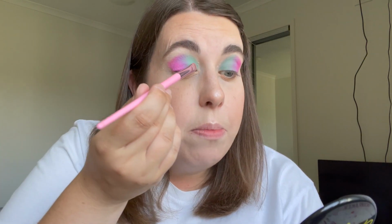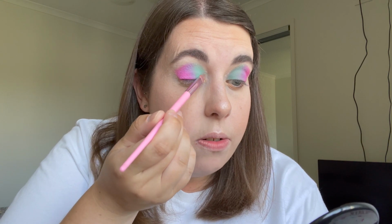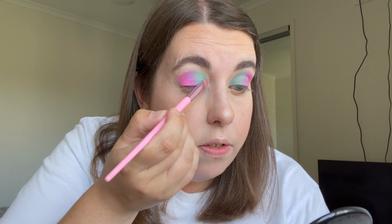I feel like every time I do a palette bingo, it gets to a point where I'm like, yep, the look is fine, and then I have to add something else, and it kind of unravels all of the work that I've done already. But I'm hoping just popping this in the very inner corner will make the look pop rather than flop.